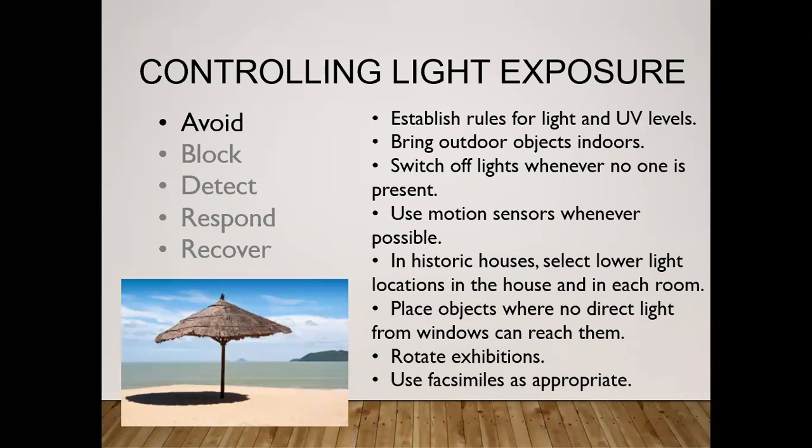But this can come into conflict with our responsibility to share the collection. So we need to balance stewardship with accessibility. And I'd also like to highlight the last point here, to use facsimiles as appropriate. Deciding when a reproduction is acceptable is a unique decision for any institution, but the quality of facsimiles is getting better and better, and I think that the public also is becoming more understanding and accepting of it as well. So I think that if they're presented honestly, it can actually become an educational moment where the public is learning about how unique and irreplaceable your collection is.